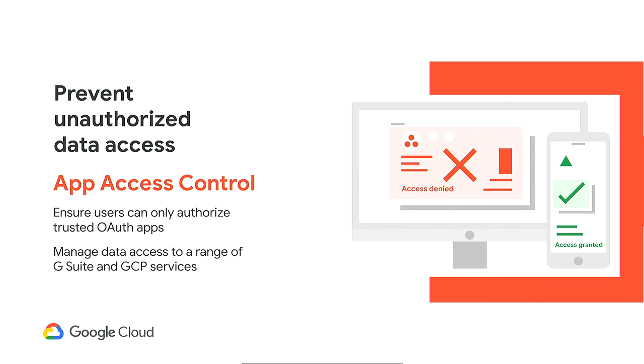App access control is something that many of our EDU customers have raised as an important feature. We allow you to control which third-party apps can access your private G Suite data via OAuth 2 scopes. Why this matters is we take great pride in the fact that we offer an open environment where you can enable a wide range of apps to work with your data as an end user. But sometimes those apps can pose risks. So this allows you to whitelist those individual apps that you trust and limit access to private G Suite data for all the rest.